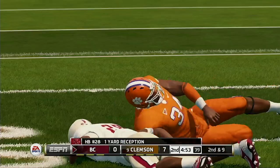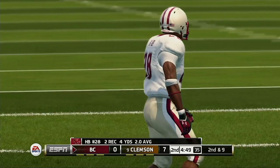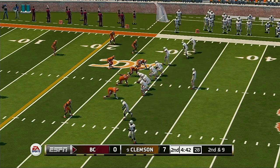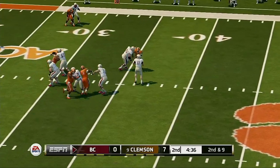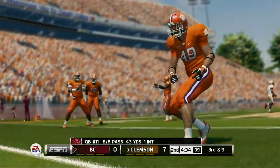Here's the throw, and I don't think he got anything on that. From the 29-yard line, it's second down. Empty backfield, quarterback in the gun. Five wide receivers. Under heavy pressure. Looking for his man, incomplete.